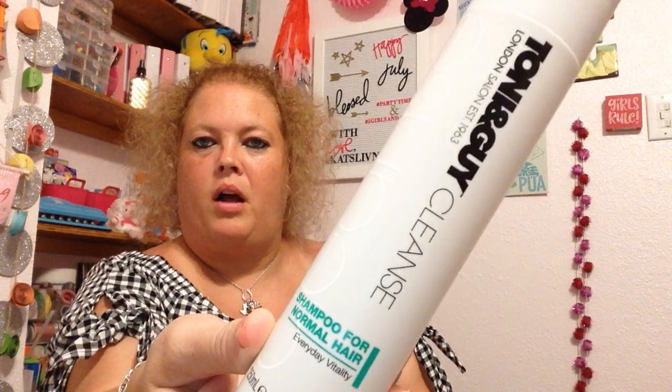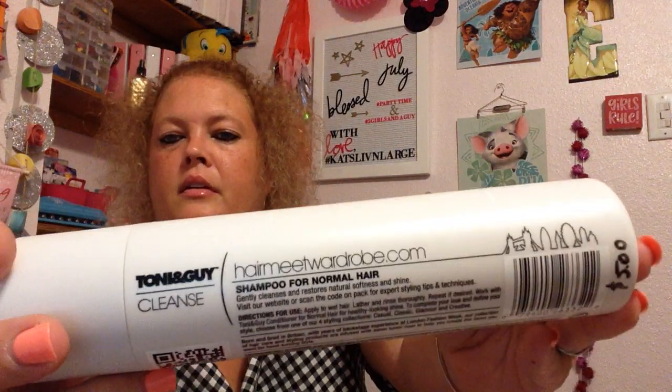Next, I picked up this Tony and Guy Cleanse Shampoo for Normal Hair. This is a name brand product. This retailed for about $5 when I looked it up online. Shampoo for Normal Hair gently cleanses and restores natural softness and shine. So I decided to find that one.